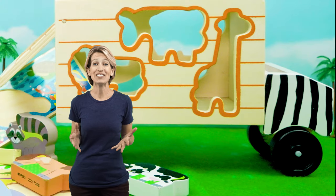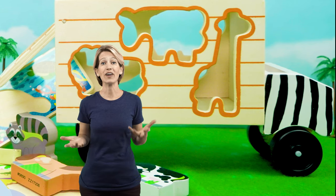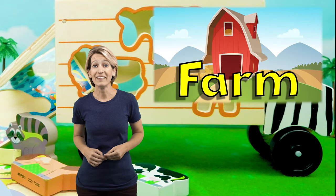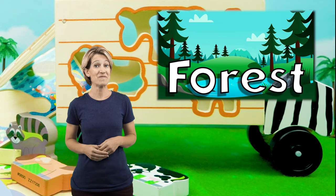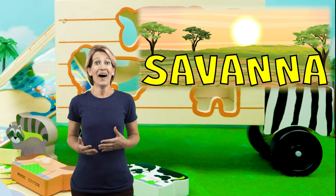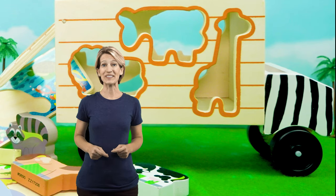The first thing we need to do is group our animals by where they live. Yeah, so we have four different environments that our animals can live in. We have the ocean, a farm, the forest, or the African savanna. Oh, I'm so excited to do this with you today. All right, friends, let's get these animals back to the correct homes.